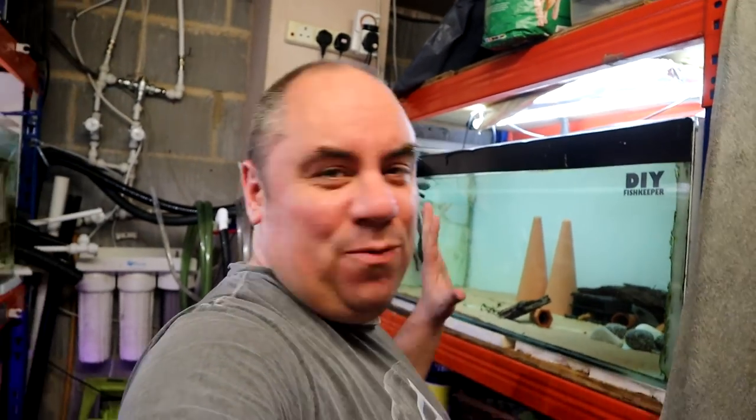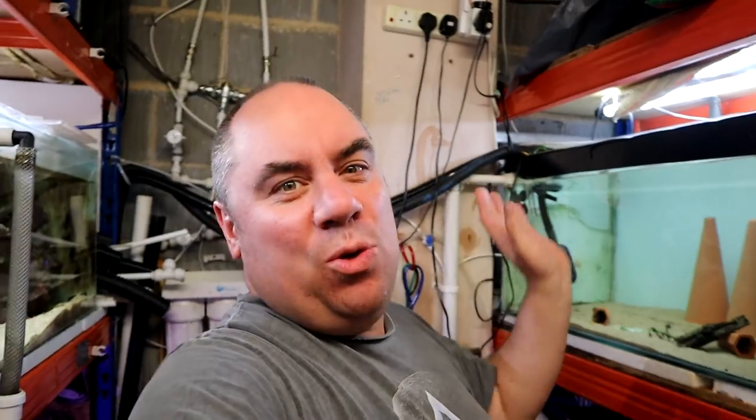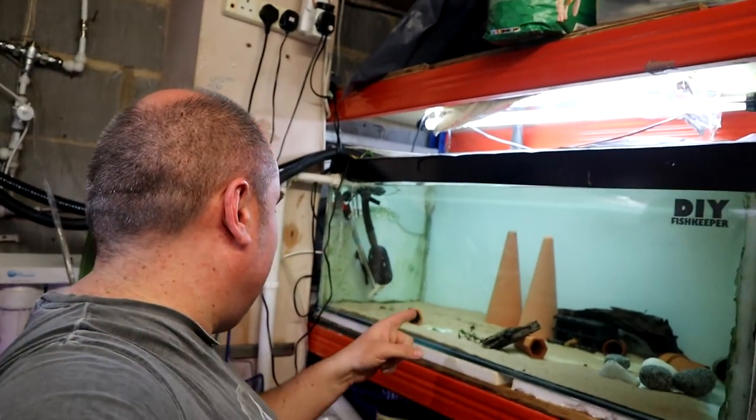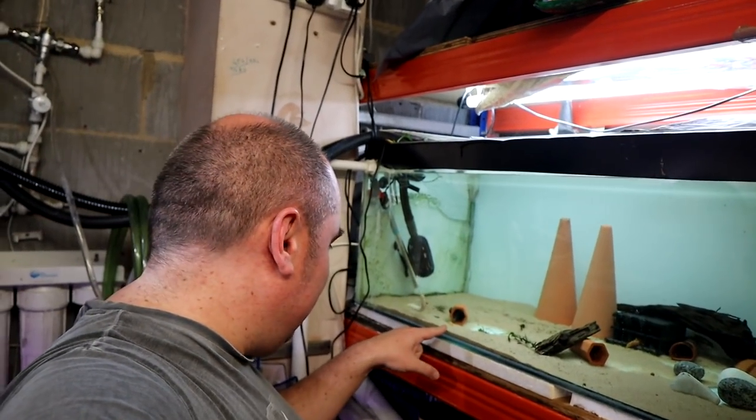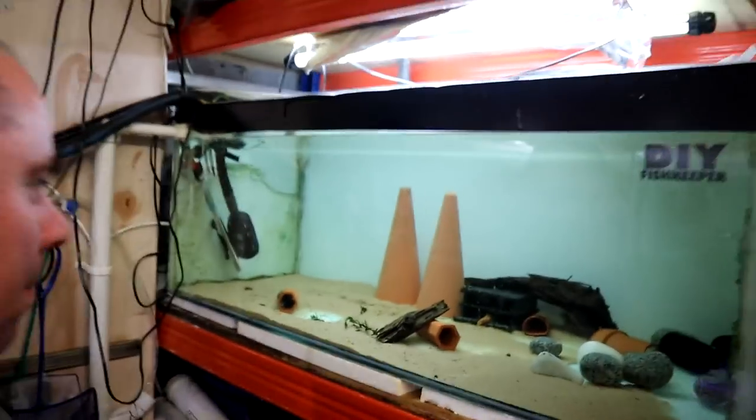Right, so all the fish and plants are in. Moved things around probably since the last time you've seen this room. So I'll give you a bit of a tour of the mini fish room, and we'll start with this tank. Because I've just spied some eggs, and if I don't show you now, the biter will probably eat them.